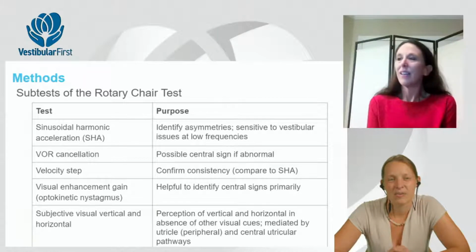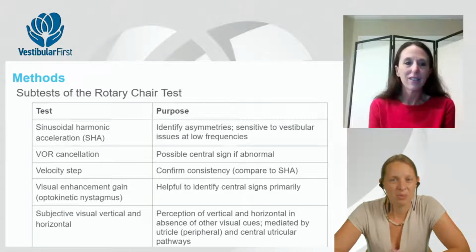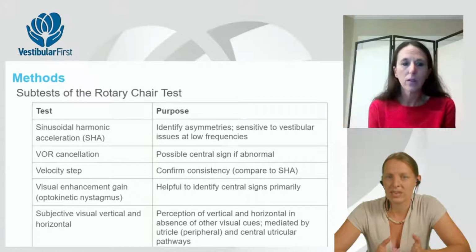Got it. And we know VOR cancellation, if that would be abnormal, that would be a central sign. The velocity step test, again, is looking at those vestibular peripheral asymmetries, primarily that optokinetic nystagmus, which I guess could also be called visual enhancement gain. Are those interchangeable? Is that correct?